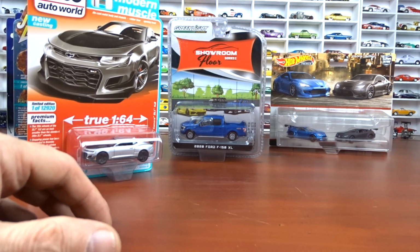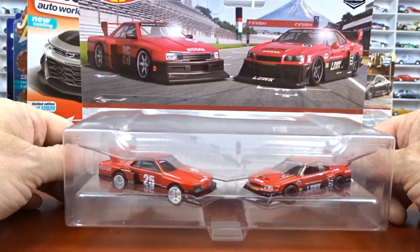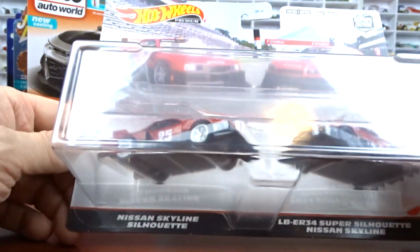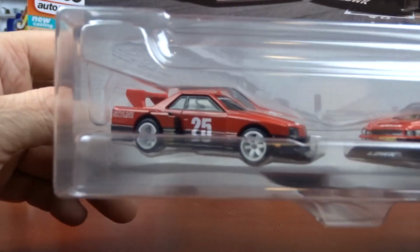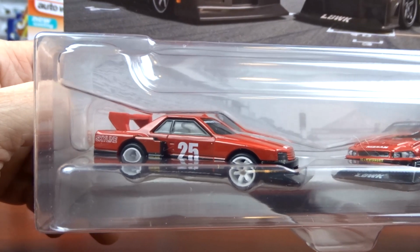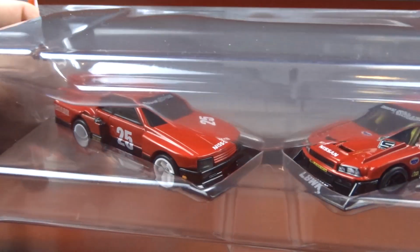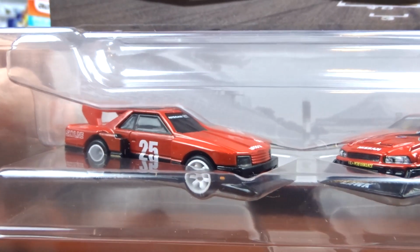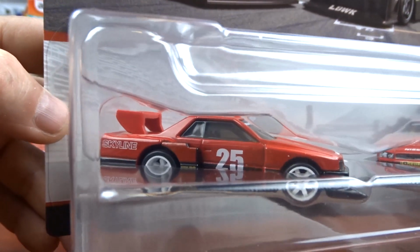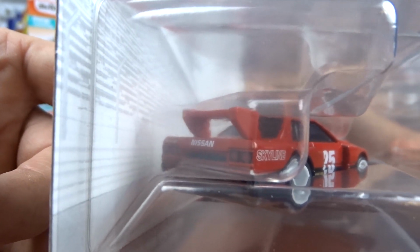And the second one I found was this here Nissan set. Now, we got the Skyline. They're both Skylines. So yeah, this was not too bad to find. This one here was the second one I found, and that was like 2 weeks later, but I did get it. It's still a pretty cool car, not too bad.